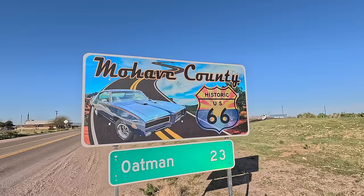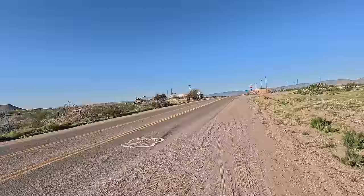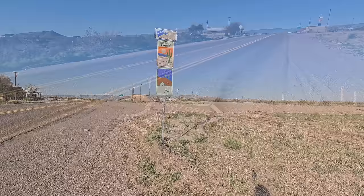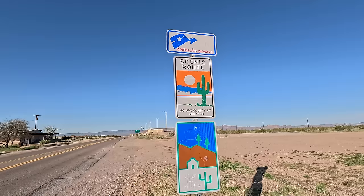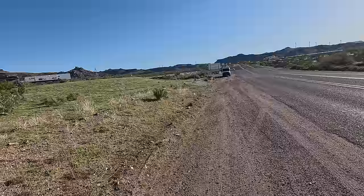Cool looking sign. Yeah, they really cater here to Route 66, and they should. It's just part of all of our history. Then you'll see the emblems painted on the highway every so often. This is also part of the scenic byways of the United States. Mojave County, this is Route 10 actually in Mojave County now. But it's all part of the scenic byways. If you ever get a chance, that's what you search, scenic byways, that kind of thing, when you're looking for routes to take.